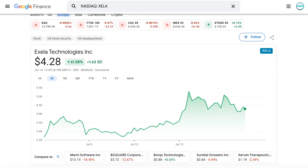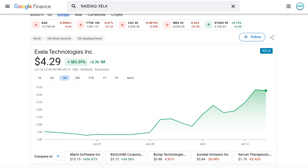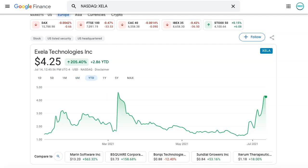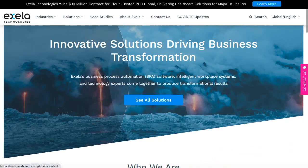The first penny stock that I want to talk about is Xela, and that is Xela Technologies Incorporated, a global business process automation BPA leader. Now, what drew me to this penny stock is its excellent, healthy, and bullish fundamentals, bullish chart, breakout confirmation. It's got a Fintel NR1 ranking short squeeze score of 99% at the time of making this video. Several strong buy rankings from lots of analysts.